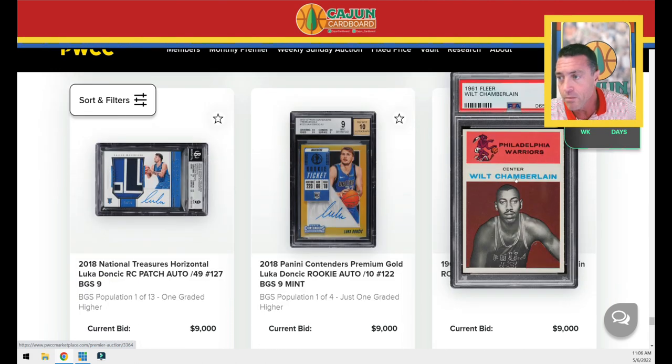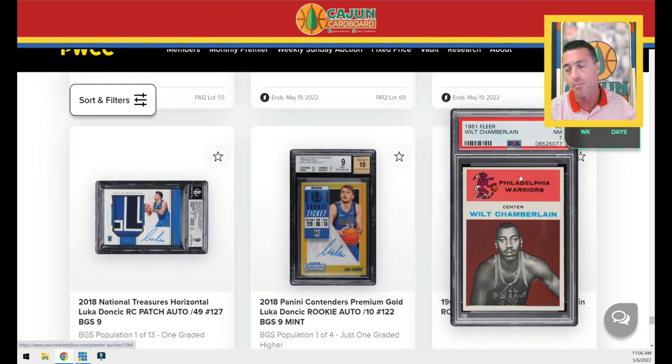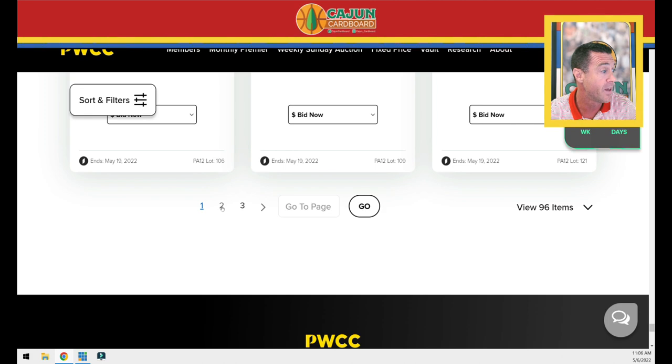I need to upgrade my Wilt. My rookie's a 4.5. I'd love to get something in the 6.5 to 7 range for Wilt from that '61 Fleer set with the not so sensitive American Indian dribbling the basketball at the top of the screen. There we go. That's it for page 1.